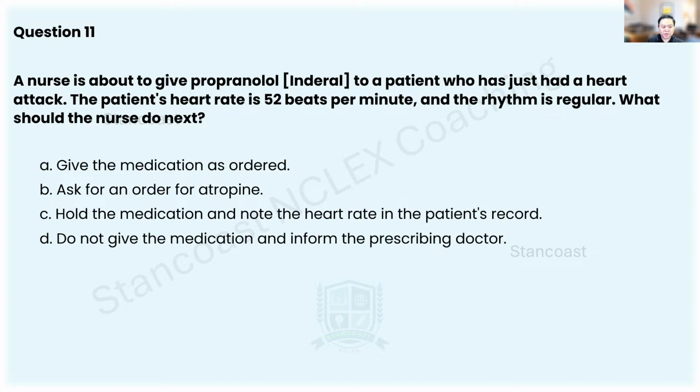So you are about to medicate the patient with Inderal who just had a heart attack. And the patient's heart rate is 52 beats per minute. Their rhythm is regular. What should you do initially? Will that be A, B, C, or D?